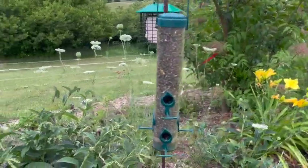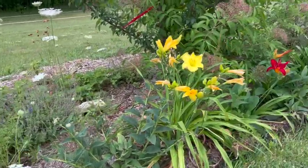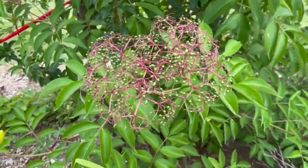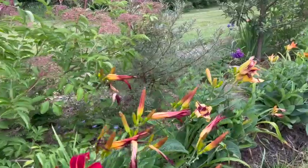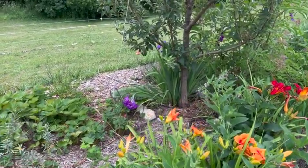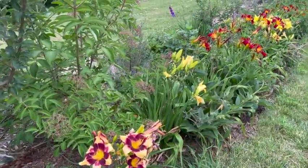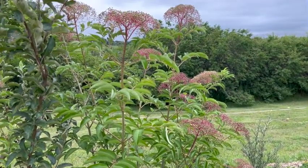The doves empty this about every day. They like them black oil sunflower seeds. The daylilies are blooming. Elderberries got berries setting on. They haven't turned purple yet, but they will probably, I think, about a month from now. Elderberry.